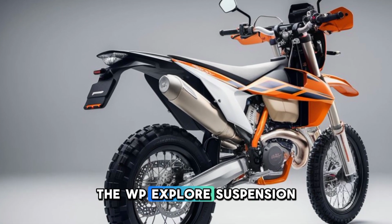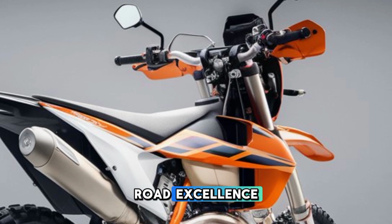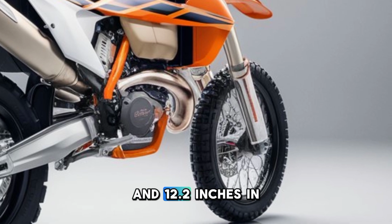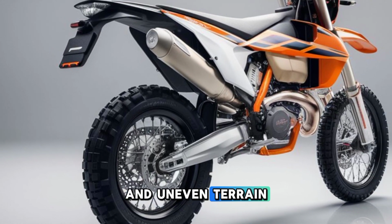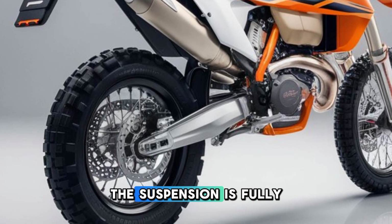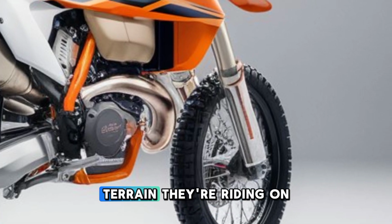The WP Xplor suspension system, 48mm front forks and rear shock, is designed for off-road excellence, offering 12.5 inches of travel in the front and 12.2 inches in the rear. This means you can expect excellent performance over rough and uneven terrain, providing a smooth ride even when the trail gets bumpy. The suspension is fully adjustable, allowing riders to fine-tune settings based on their personal preferences and the type of terrain they're riding on.